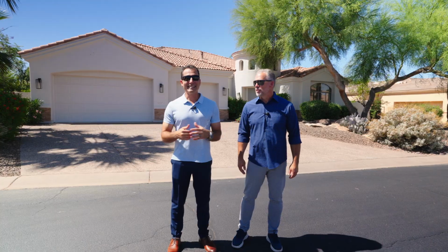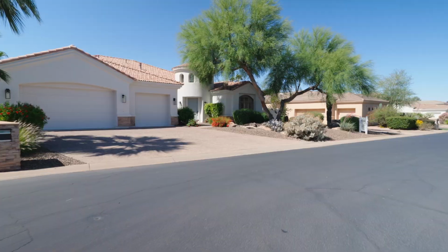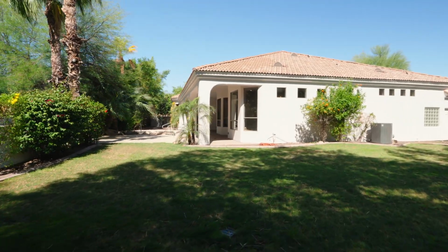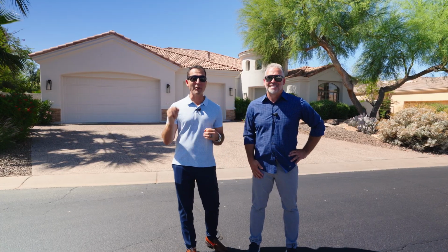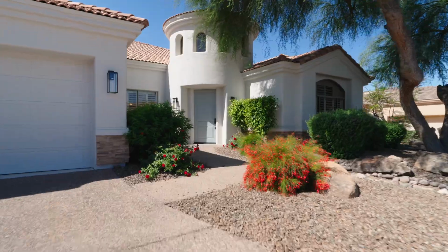This home was built in 1999, but it doesn't look like it. That's because we just fully remodeled it. We took it down to the studs, we moved some walls around and put it back together for 2025. This is one of the nicest homes on the market in this price point, and we cannot wait to show it to you. Let's get inside.